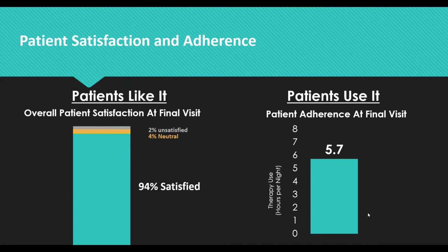So I know in the studies we initially did, patients did say that they had high satisfaction with it. I don't know that there are studies in CPAP that have such high satisfaction. And patients have said that they use it. Adherence hasn't been as much of an issue with Inspire as it has been with the CPAP.